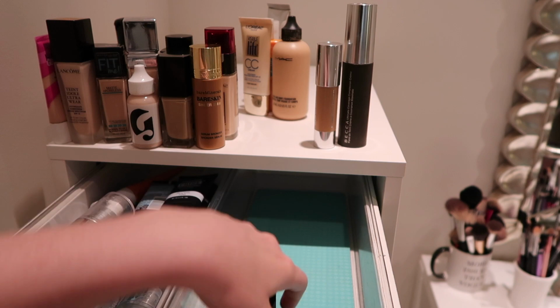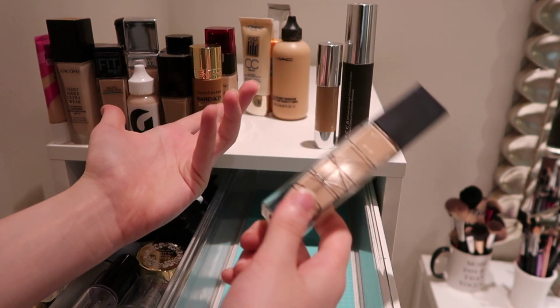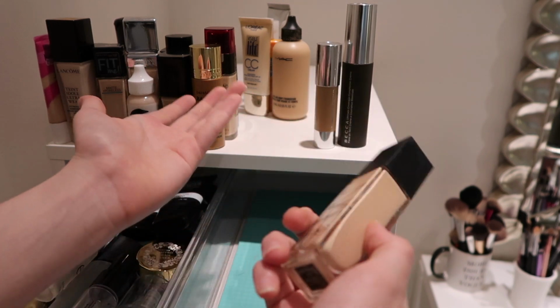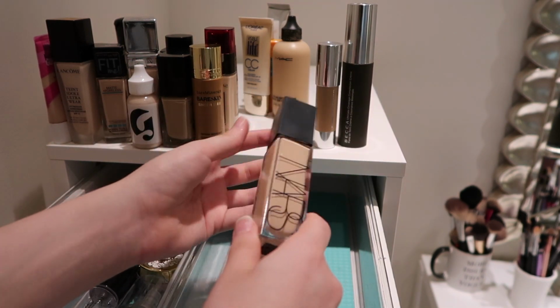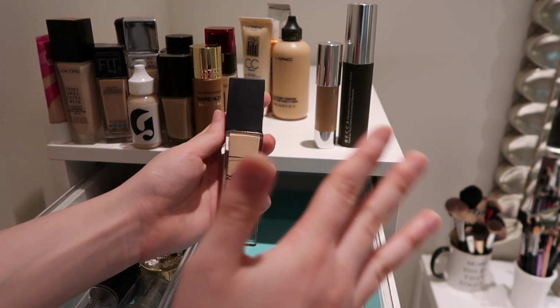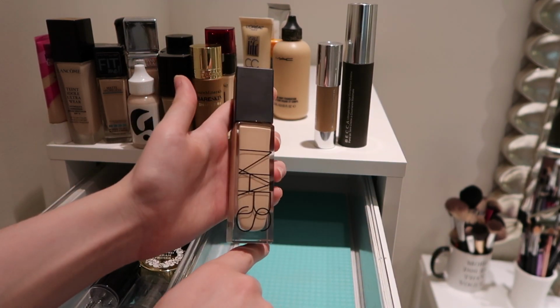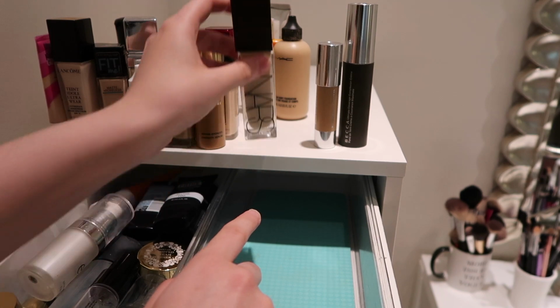And then, I don't know if you guys could tell, but I was saving this one for last because it is my favorite foundation I own right now. It is the NARS Natural Radiant Longwear Foundation, and really love it. Love wearing it. Such great coverage. It's not the most long-lasting, which is kind of ironic because long wear is in the name, but really do enjoy it. I am going to be keeping it around, of course.